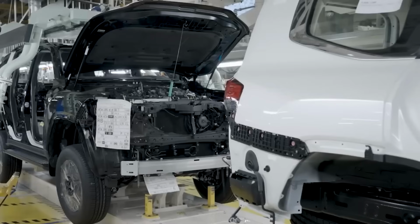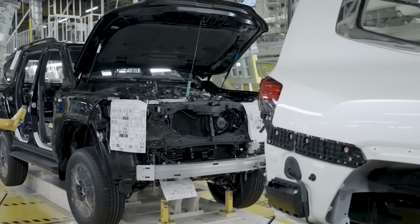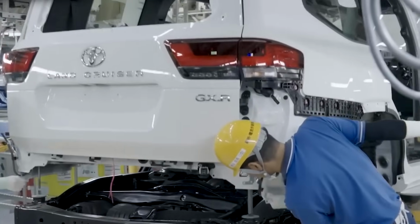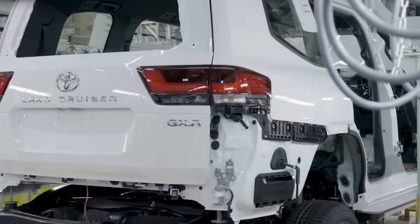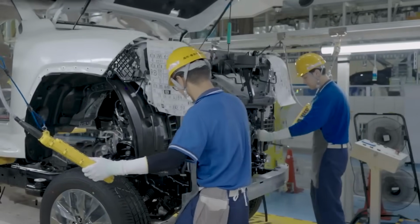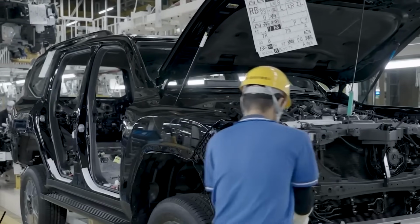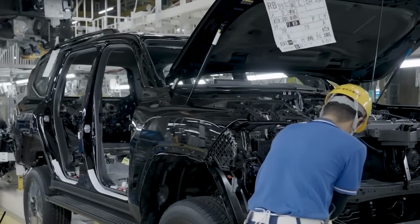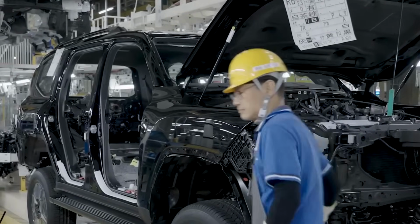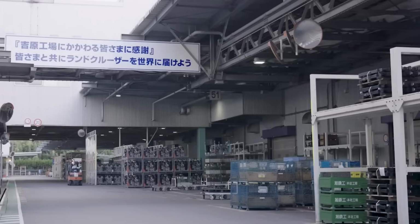To continue to cater to and even exceed customer expectations, development of the Land Cruiser will take place on the premise that it will be used in every corner of the world. To this end, Toyota intends to set even more rigorous standards and to continue to engage in car making with the goal of creating a truly unique car.